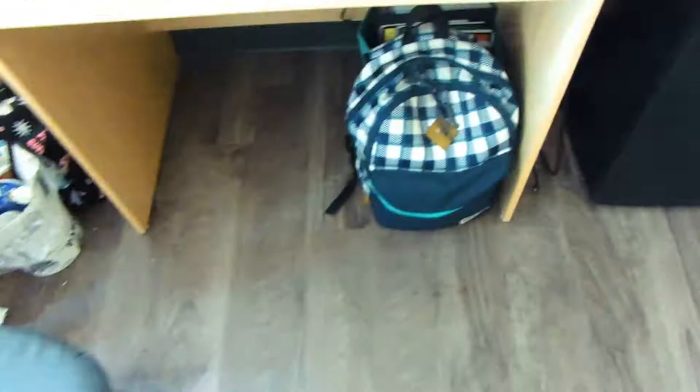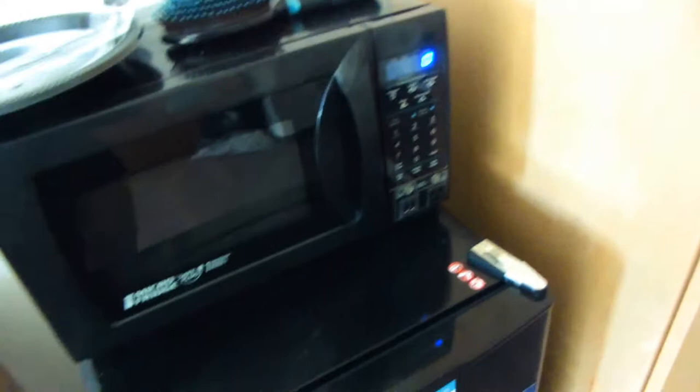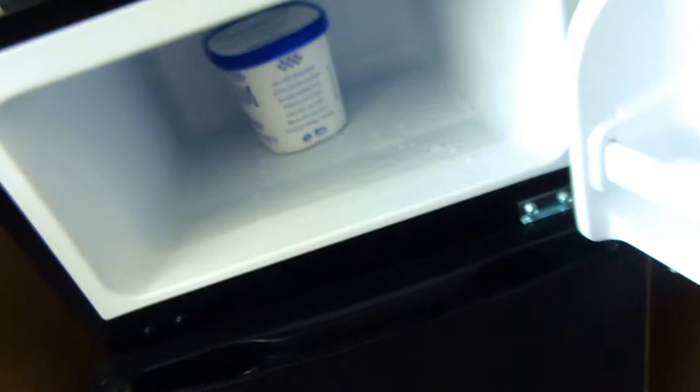Then over here we have our microwave and our refrigerator. This is the freezer, and they have ice cream in there so far. And this is our refrigerator, me and my roommate both, so we have everything in here. We have our milk and everything. It's a little empty, but we're good. Then I have hooks. This one holds my keys. This one holds my purse. I have a laundry basket.